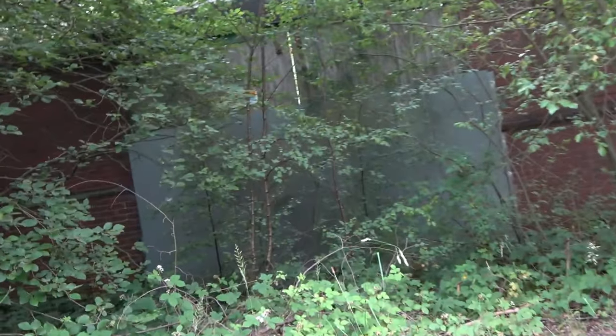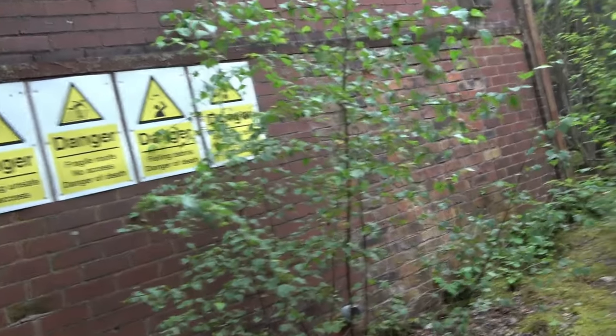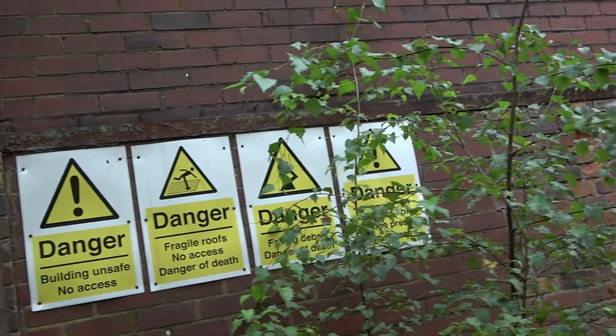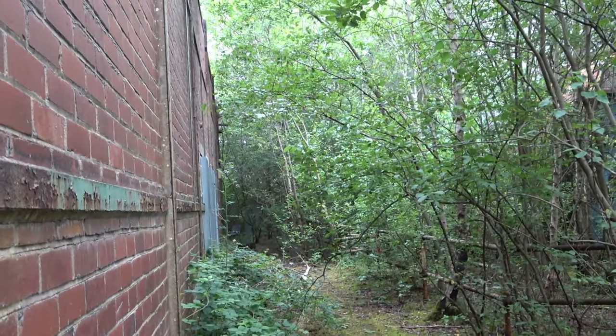You've got shorts on, haven't you? Yeah. It's not too bad. Danger of death. Falling debris. Danger of death. Asbestos fibre. Oh, we're just risking it, aren't we? Yeah. This looks a bit creepy, if anything else.